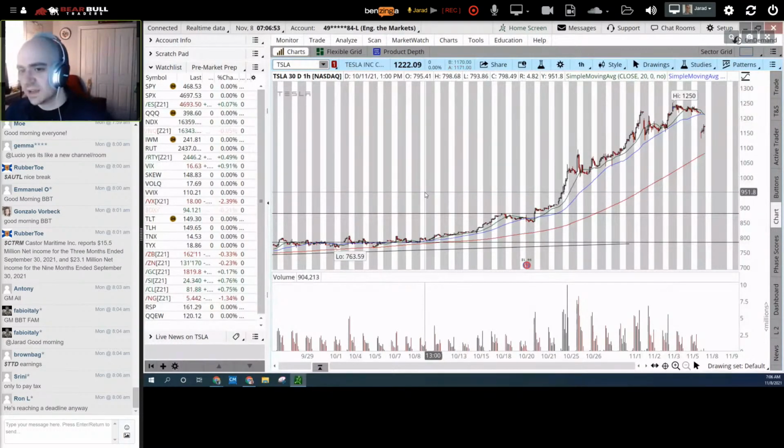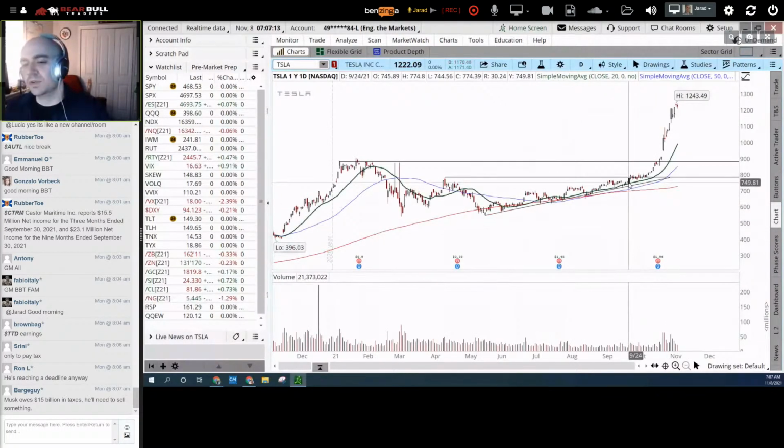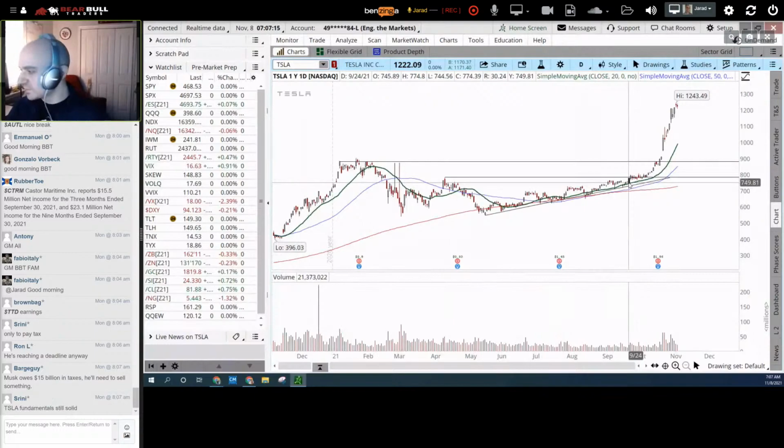But from a technical sense, we have lost our short-term moving average support. Here I have the 1 hour 50 acting as that key level prior to recent pullbacks. And additionally, if we're looking at just a daily perspective here, we are very far removed from our trend line. So if this sets a top for now, just understand that there are some downside levels. And if the selling does continue, those levels can just as easily be targets for some sort of fade or short-term downside play.